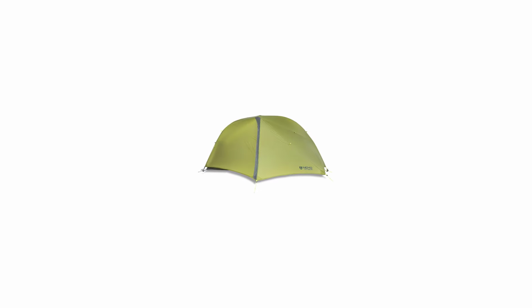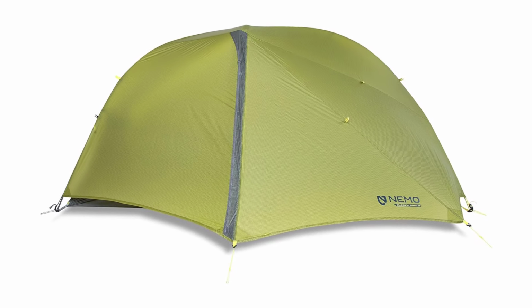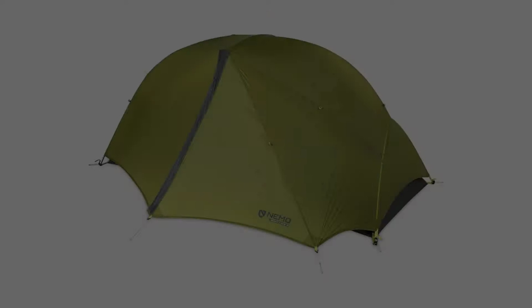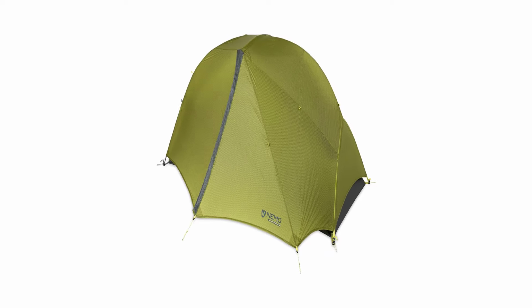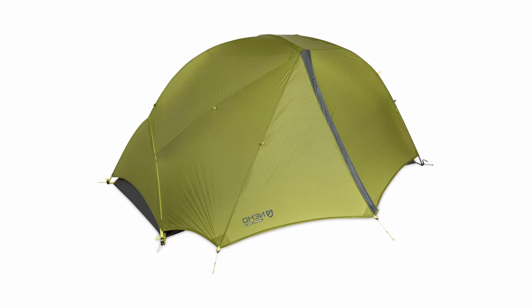Overall, we love the newest model of this crowd favorite, and feel it provides stellar weather protection and lightweight durability for long trips in the wild. It's not the most spacious tent out there, but if that isn't a deal breaker for you, it's hard to go wrong with this lightweight offering from Nemo.